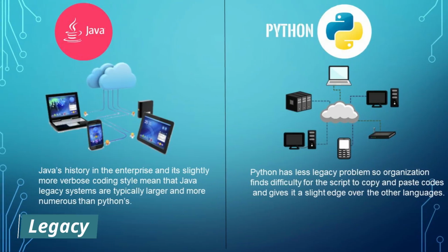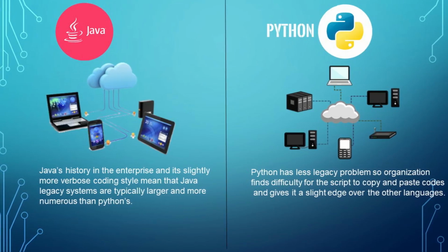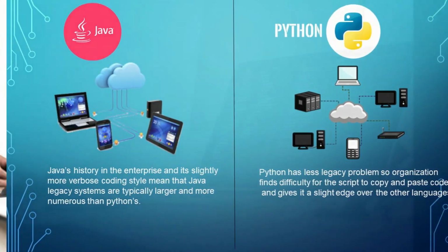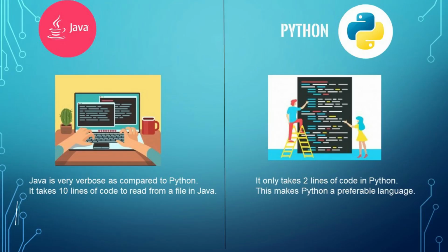Legacy. Java's history in the enterprise and its slightly more verbose coding style mean that Java legacy systems are typically larger and more numerous than Python's. Python has fewer legacy problems, so organizations find it difficult to copy and paste code in scripts, which gives it a slight edge over the other languages.